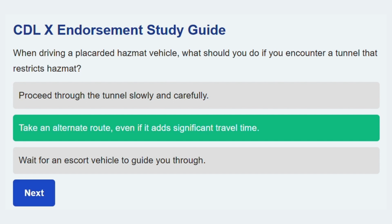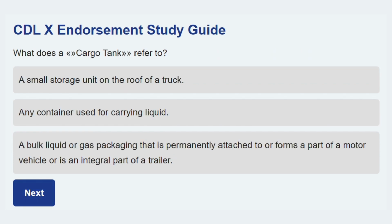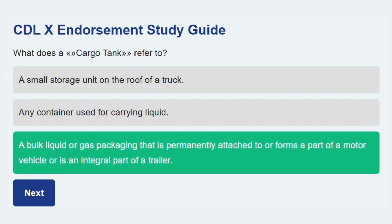What's after this? What does a cargo tank refer to? A bulk liquid or gas packaging that is permanently attached to or forms a part of a motor vehicle or is an integral part of a trailer. Cargo tanks are integral to the vehicle structure.